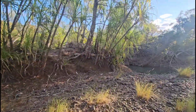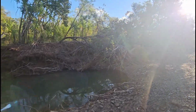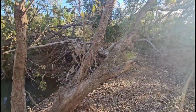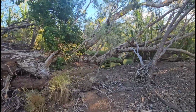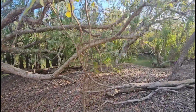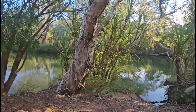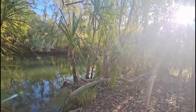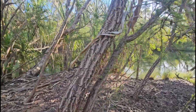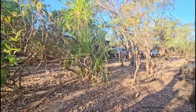So we've made our way to about 20 minutes from Kalumburu community and stopped for a little breather right on the banks of a river, and we've decided we might camp here for the night because there's the river right there, right on the doorstep. And the keen fishermen think it might be barra country. And as we swing around, we are camped right here next to it.